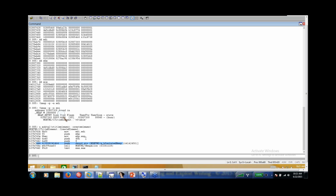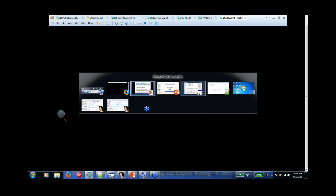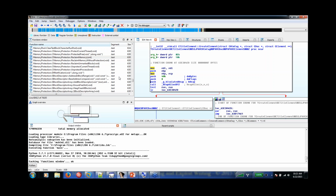The fact that we were able to get control of the V pointer means that we were able to bypass isolated heap, which is pretty cool. I know if you're new to this kind of stuff, that's probably a little bit outside of the scope, but it's neat, believe me. I'll go over to IDA real quickly, and this is inside MSHTML. You can see again, inside that class, this function where the element's getting created, it's being sent to the isolated heap, as you can see right there.